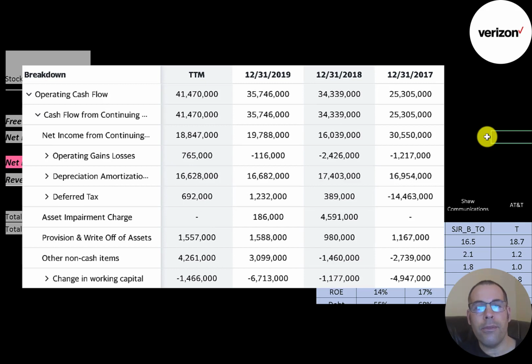The most important part of any business is their operating cash flow. You ideally want to invest in a company that has positive and healthy operating cash flow. And this company definitely does. They had $41 billion in the trailing 12 months. To calculate operating cash flow, you take net income, then you have to add back the non-cash items that were passed through as expenses on the income statement. They had $16 billion depreciation, $1.6 billion of write-offs, and over $4 billion of other non-cash items. They also had a negative $1.5 billion of working capital.